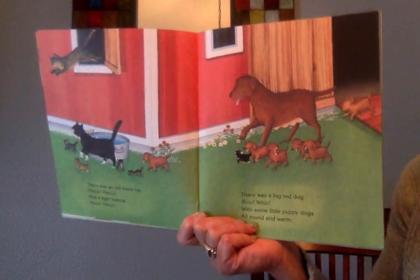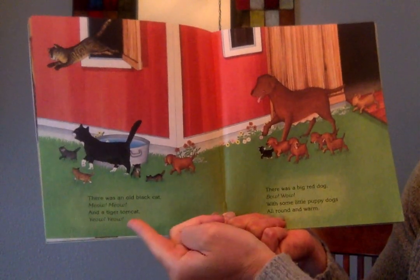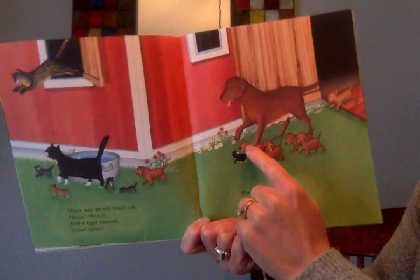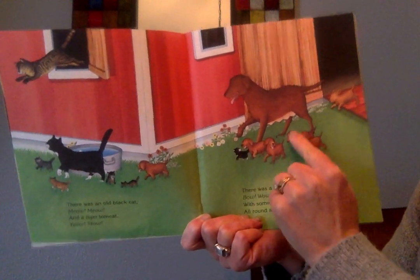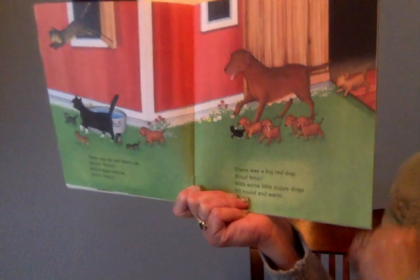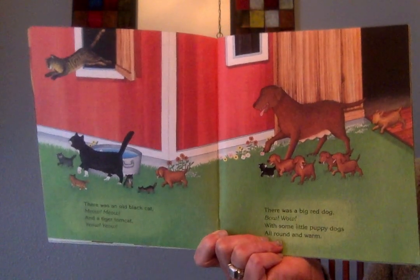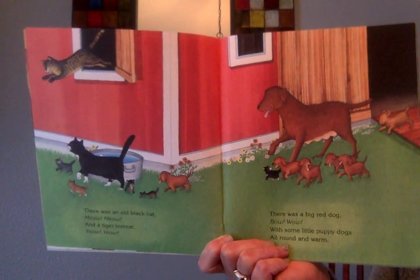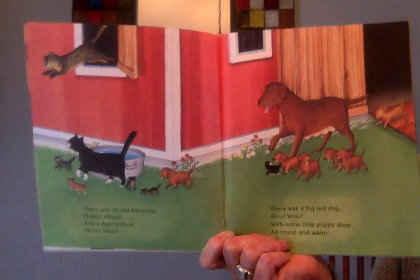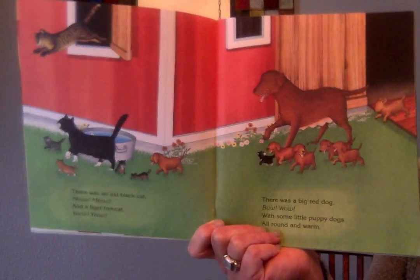Okay, now let's count the puppies. And I see one of the puppies is up here by the kitties. So here's 1, 2, 3, 4, 5. One more is running behind. 6. So if there are 6 puppies and 5 kittens, which one has more? Yeah, the puppies have more.